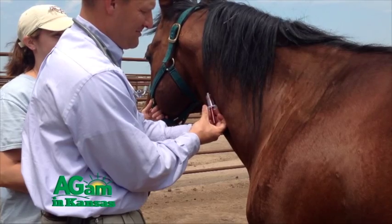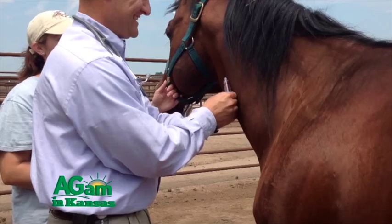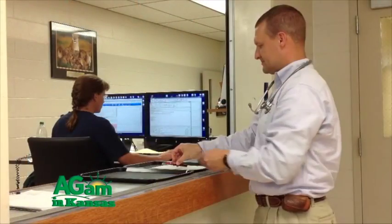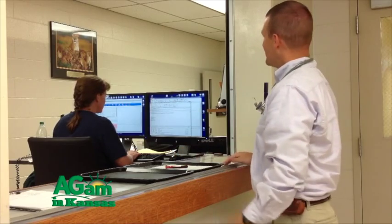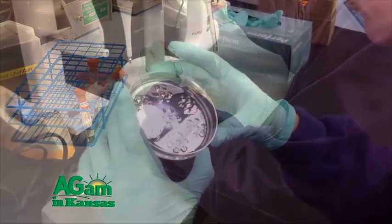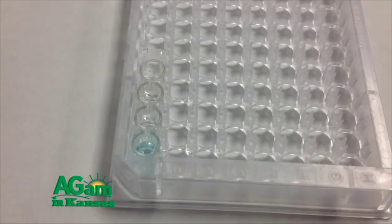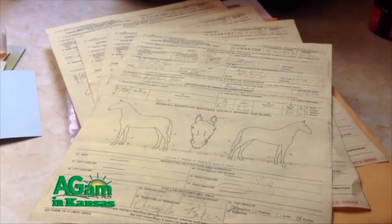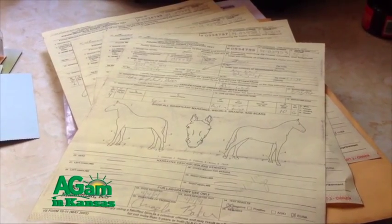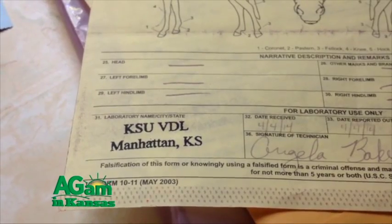And with that as the test of the horse, it's called the Coggins Test. We draw one red top tube of serum blood from the horse, and then we submit it to the lab. That lab runs an AGID or an ELISA test, and those results are then submitted on documentation that the owner keeps for when they go to different shows, where it may be required, or when they're going across state lines and have to be on a health certificate.